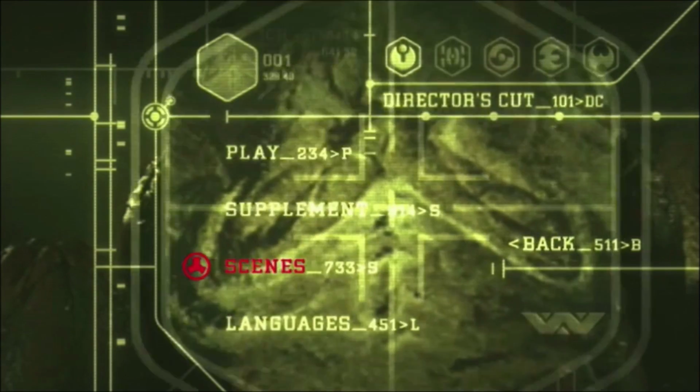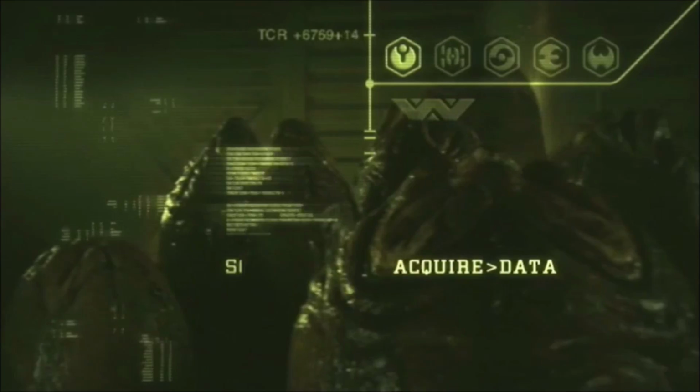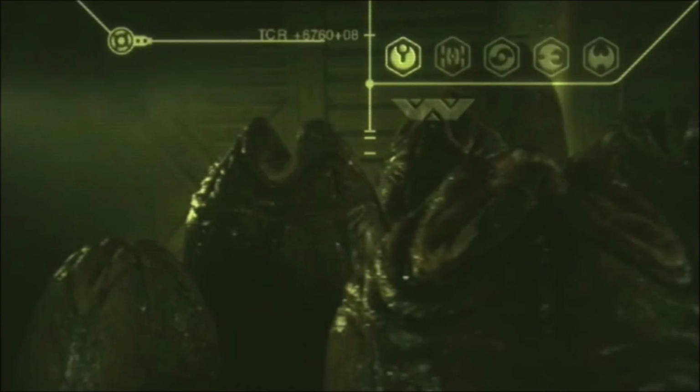There's the standard stuff you can expect for DVD. There's the scene selections, each with their own little thumbnails for the scenes you want to choose.